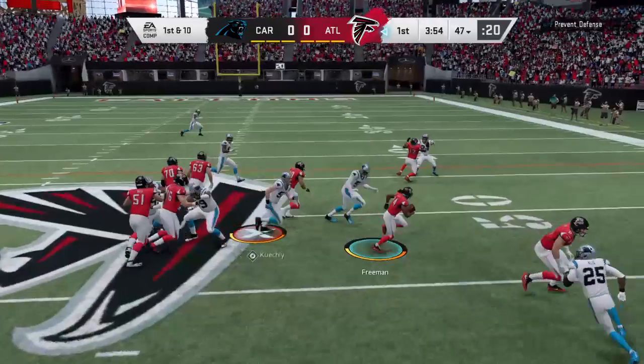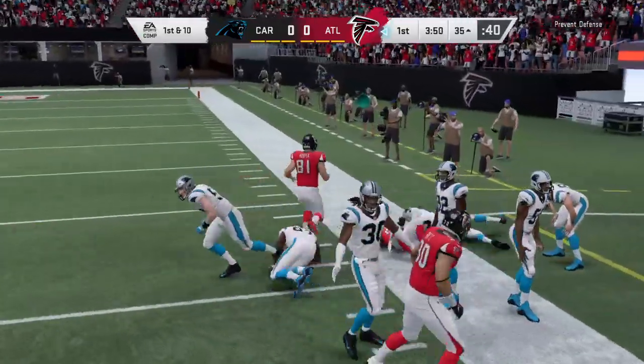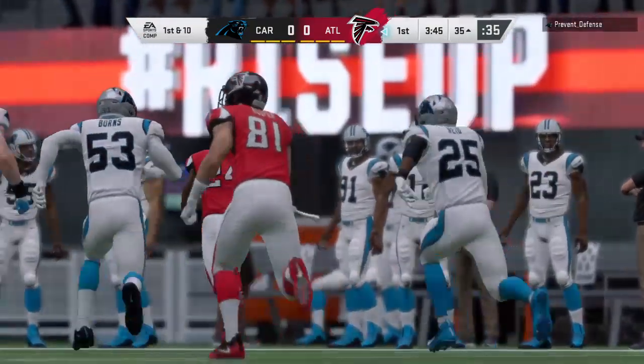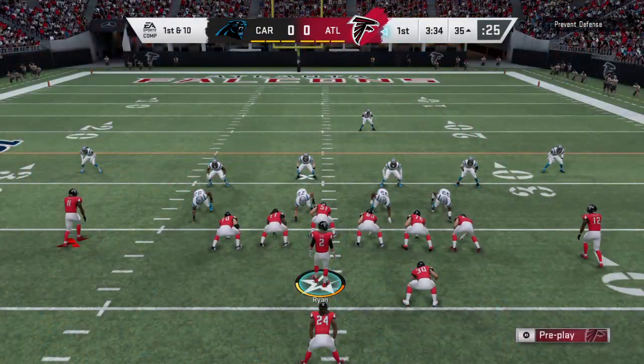A first carry for the tailback, Devontae Freeman. He's got the first down and more inside the 40. And finally taken down at the 35-yard line. Another big hitter there. This one good for 18. And there we see an early burst that makes him one of the leading rushers in the league.